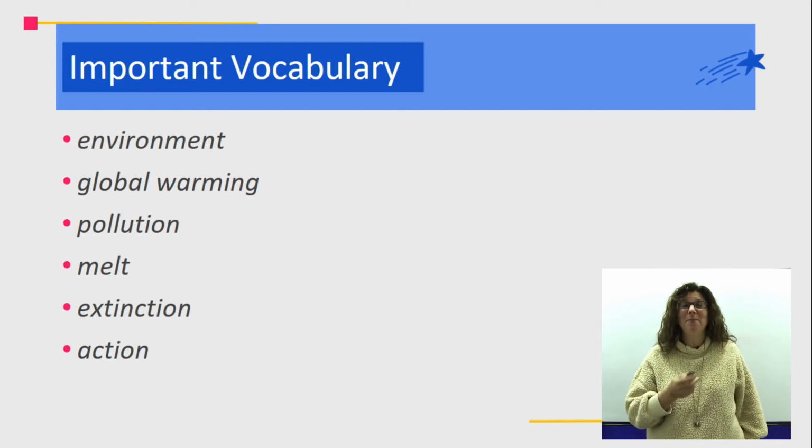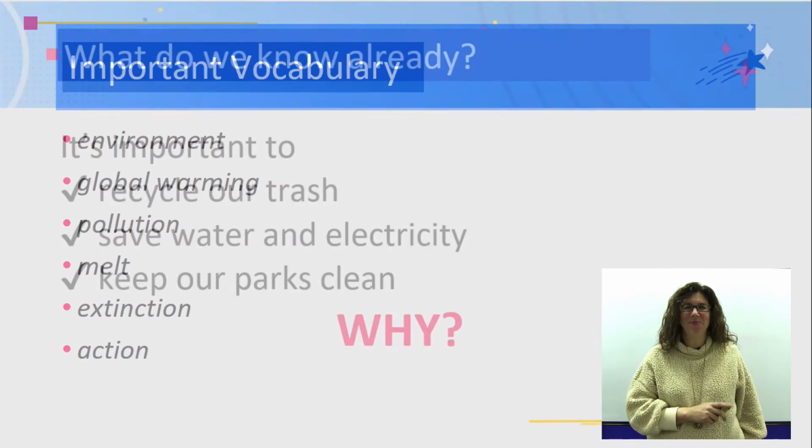Melt. It's what happens to ice when it gets hot. Extinction. Extinction is when something simply dies out. It no longer exists. And we're going to talk about that in a few minutes. And action. Action is what we need to do in order to prevent it. So come with me and let's learn a little.